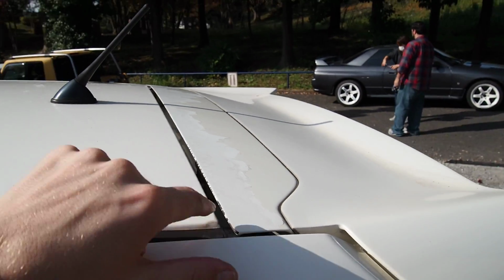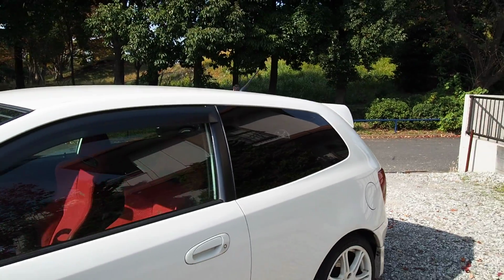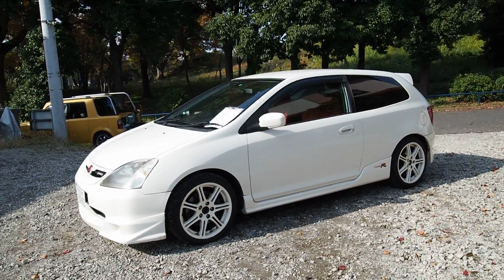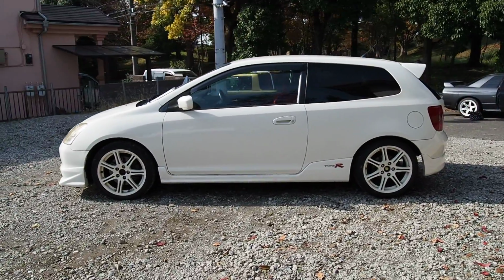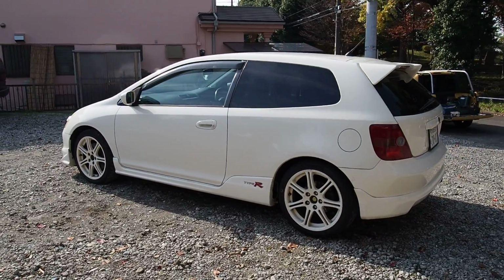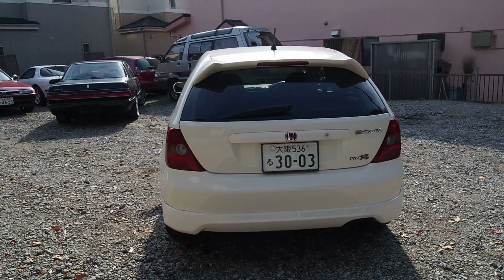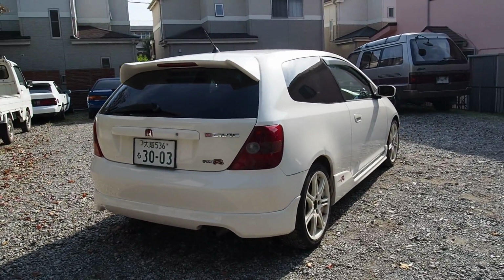Now this car here is going to one of our older customers. Actually, I think their first car was in our first year in business, and he only buys cars for himself, so he doesn't buy that many cars, and this one I think is third or fourth, somewhere in there, I don't know, but he always takes really good care of his cars, and he does extremely good work. His first car was an Integra Type R that he made really nice.